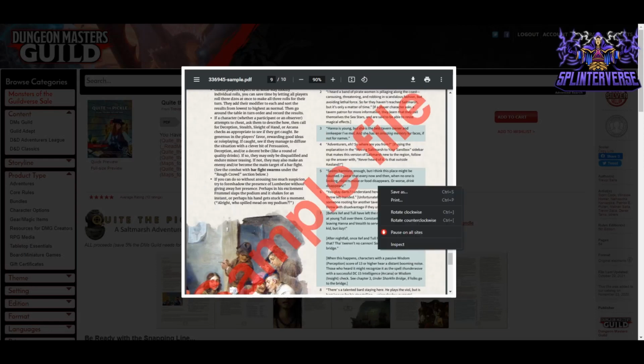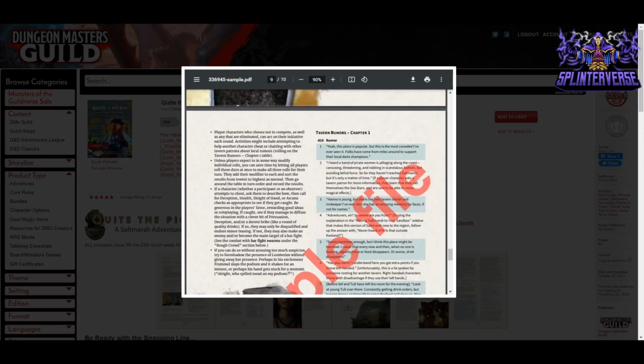I like all of it. And I like that the rumors are written as dialogue. So the first one is, "Yeah, this place is popular, but this is the most crowded I've ever seen it. Folks have come from miles around to support their local darts champions." So you get that kind of feel of somebody actually saying the rumor.